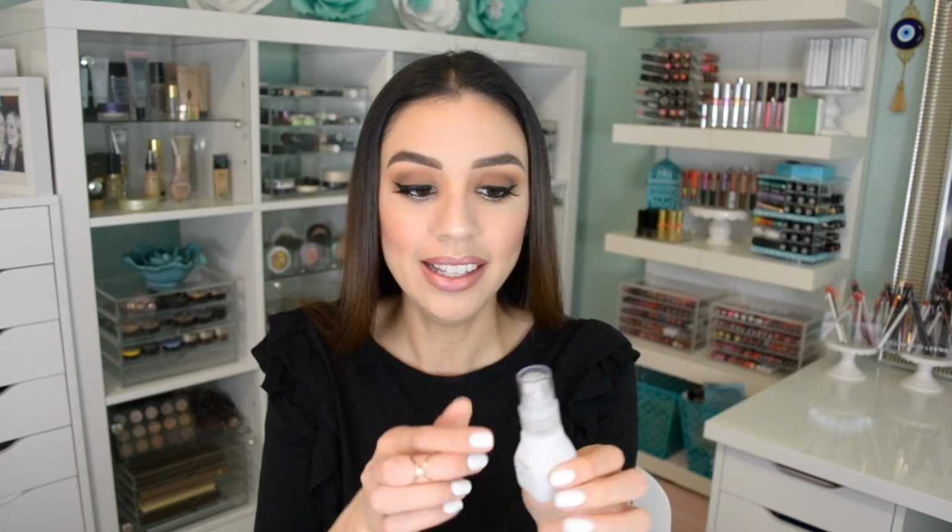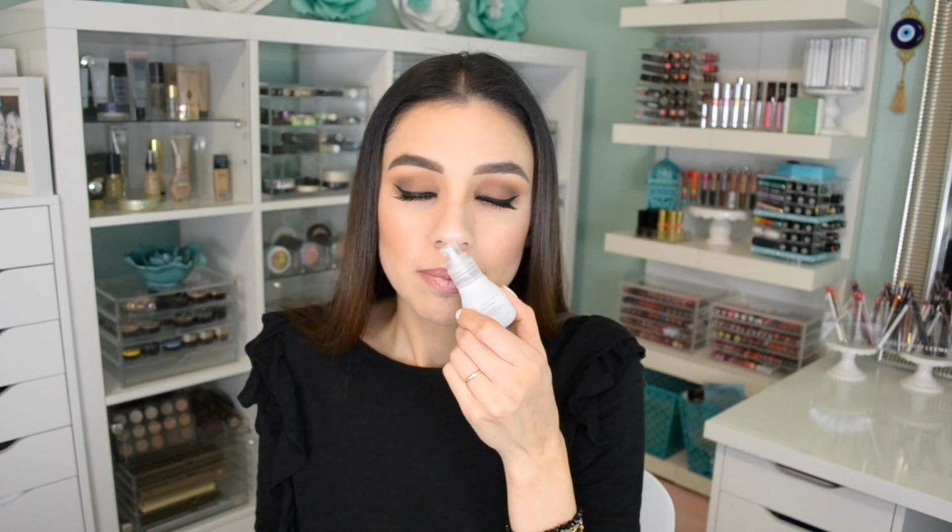And so you guys have already heard me talk about the MeU Beauty Essence Beauty Sprays, which I'm a huge fan of. And I also really like the Rose Spray from Glossier. But I discovered this in my stash of samples, and I thought it was so cute that it has this little glass bottle.